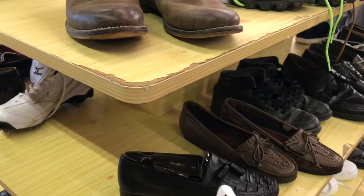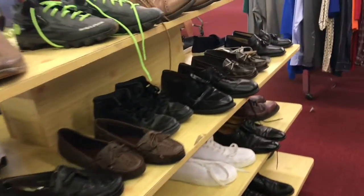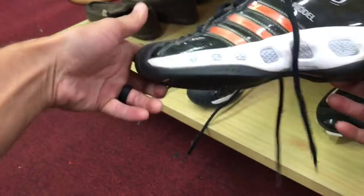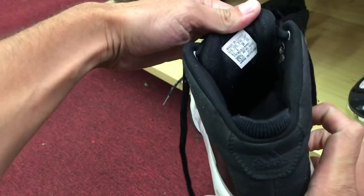These are all the men's shoes that they have. I picked up a pair of Mizunos right now. They got metal cleats, but since it's not baseball season, I put them back. I was just surprised they had them. The next shoe I look at are these pair of Adidas. These were a youth size 6.5, and you know, youth sizes sometimes can be good, but I didn't really feel like messing with those.